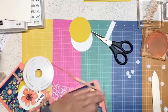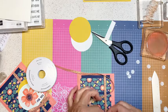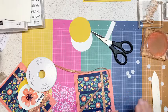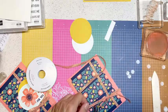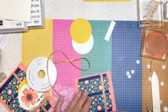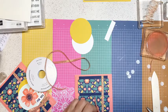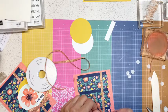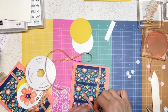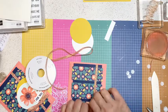Yet again, I've got to go this way, because the tails, I want them to flip this way. Okay, so this is that. Trim it. Nothing major about this, just making this a little bit smaller. And voila. Okay, let's make it. What I like is that I can move my bow up and down depending on what I want to do.